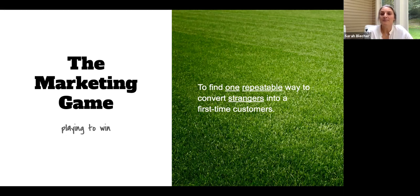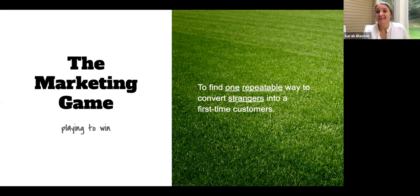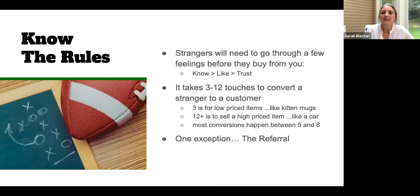So in order to turn a stranger into a first-time customer, it takes a little bit of effort, but you should know that the game is to only find one repeatable way. You probably have to try a few things, but eventually you'll get to one repeatable play. Now, if any of the ladies out there, any of the men out there have received the 20% off coupon from Bed Bath & Beyond, that is their one repeatable play. They bring you in, you get 20% off one large ticket item, and then you pay $40 for a spoon. So they don't do a lot of other marketing, and they don't have to do a wide variety of things. They found their one thing that works, and then they do it over and over and over again, which is why we have a stack of those 20% coupons in our purses or on our counters.